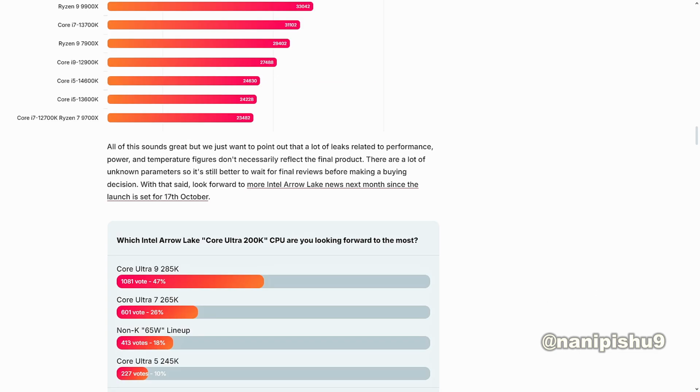All of this sounds great, but we just want to point out that a lot of leaks related to performance, power and temperature figures don't necessarily reflect the final product. There are a lot of unknown parameters, so it's still better to wait for the final review before making a bad decision. With that said, looking forward to more Intel Arrow Lake news next month, since the launch is set for 17 October.